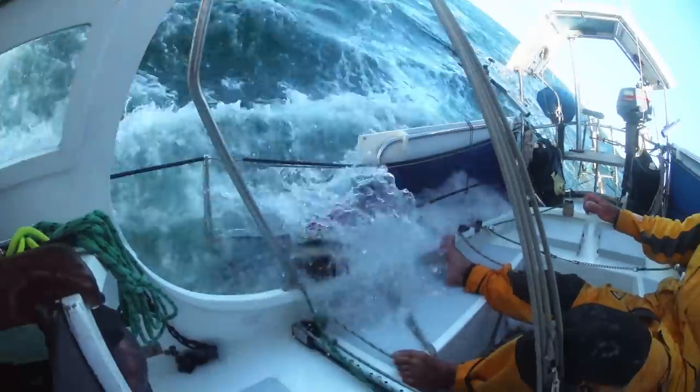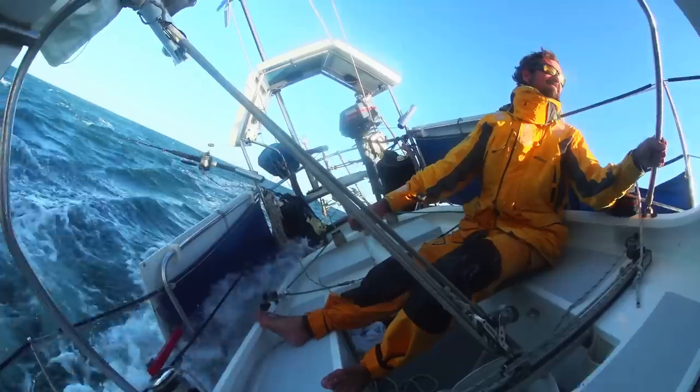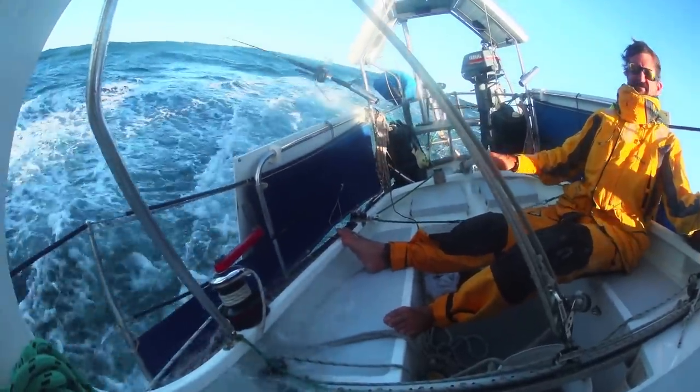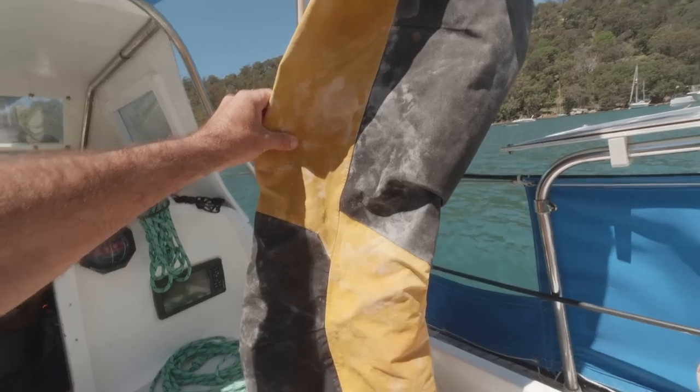We've made it into Pittwater last night. It wasn't easy. Those 50 knot gusts continued into the night. As we were trying to come into Pittwater, of course we had to go west, and the wind was straight on the nose. So we tacked our way in. It was pretty difficult. Got a fair bit of salt spray, looking at the wet weather gear.